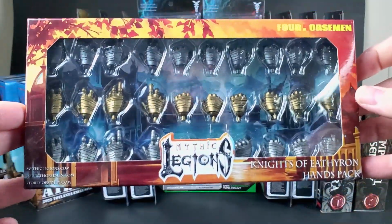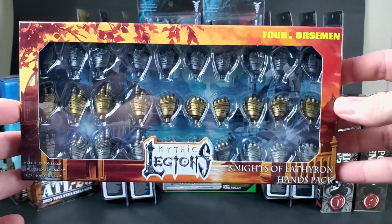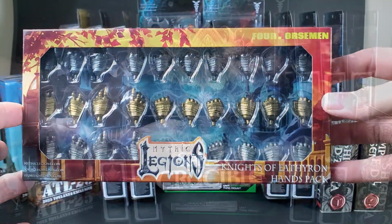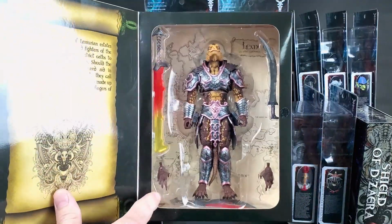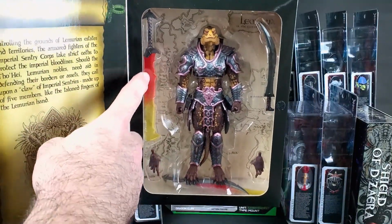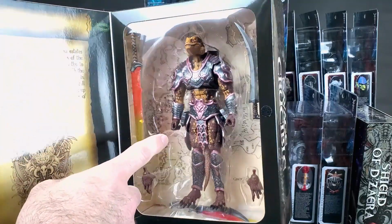All right, let's get this out of the way. Not the most exciting pickup, but I'm glad to have it. Some Knight hands for the new Necronominous Knights for Mythic Legions. Some Savage Crucible pickups. Imperial Sentry. This was last year's con exclusive. Comes with two of these translucent swords. Really cool. I did not have this one yet, and I have some of the parts kits.